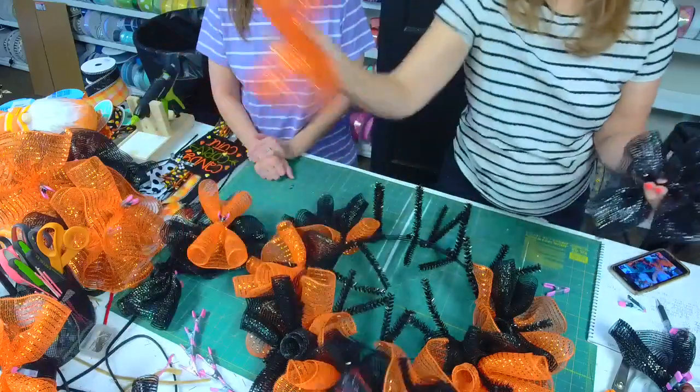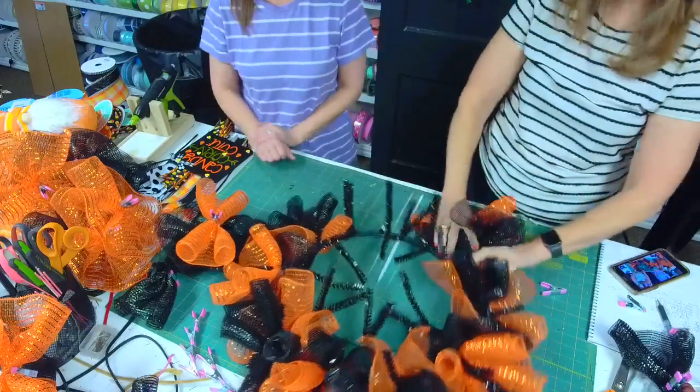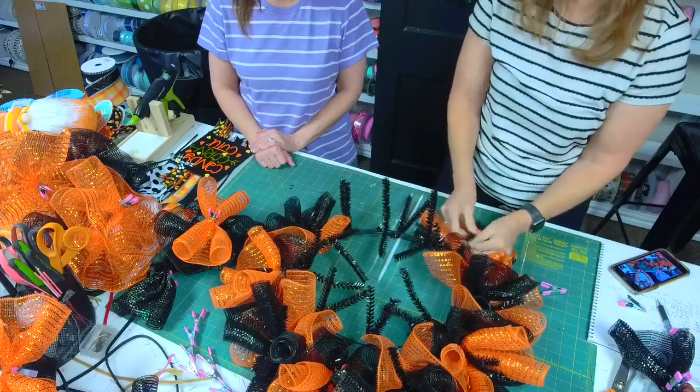Okay, so we are alternating. It's all going right. So we are alternating colors, what goes on top and what goes on bottom, and trying to keep it all straight.